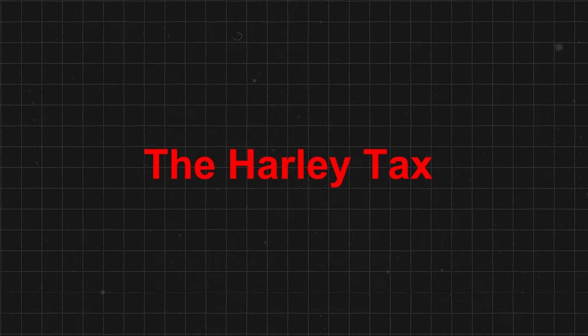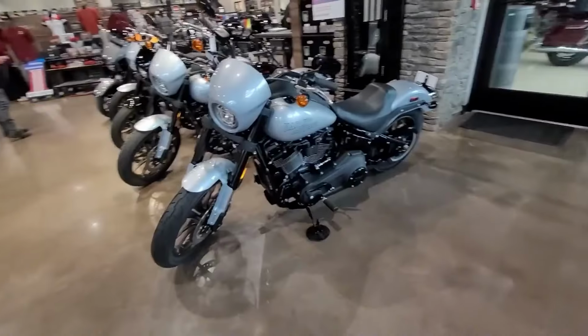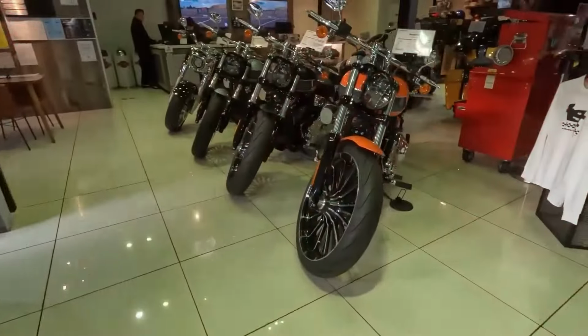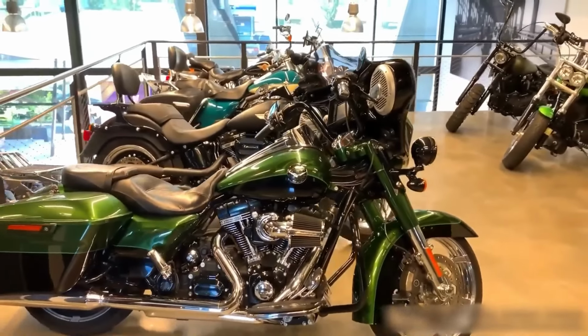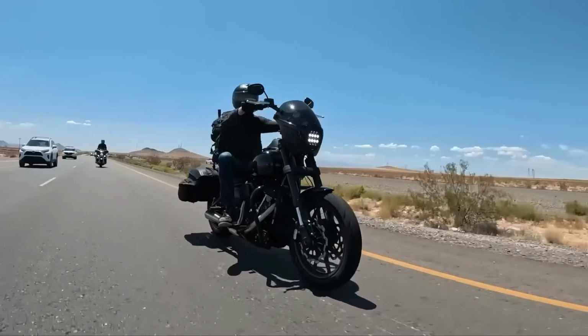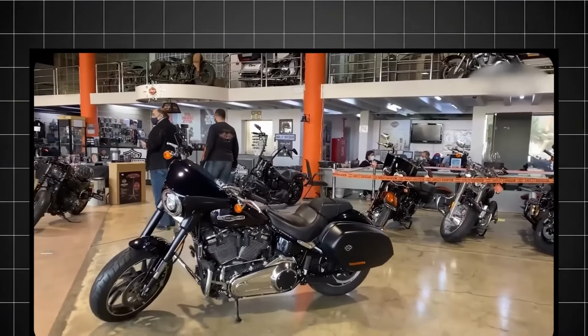Number 19, the Harley tax. They don't tell you this when you sign the papers, but every Harley-Davidson owner pays a secret tax. Not to the government, not to the dealer, but to the machine itself. It's called the Harley tax, and it hits harder than any down payment ever could.